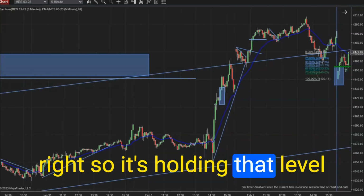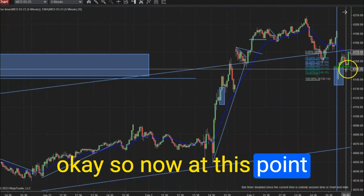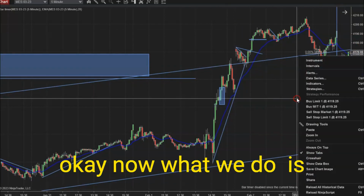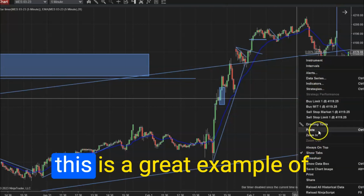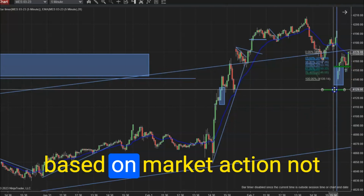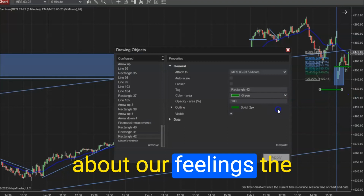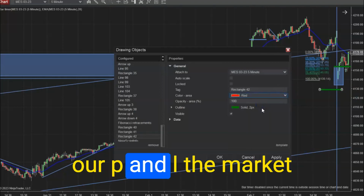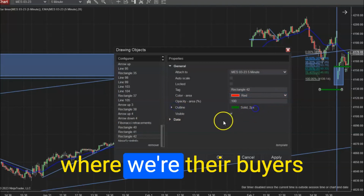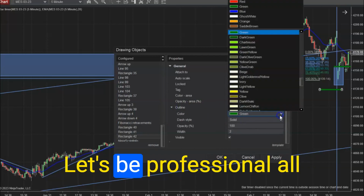All right, so it's holding that level for now, and big green bar. Okay, so now at this point, this is a great example of how we move our stop based on market action, not based on feelings. The market doesn't care about our feelings. The market doesn't care about our P&L. The market doesn't care about this stuff. The market cares about where were their buyers and where were their sellers. So that's what we're going to look at. Let's be professional.